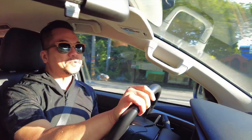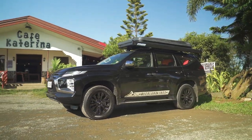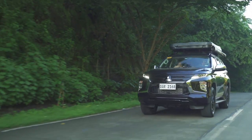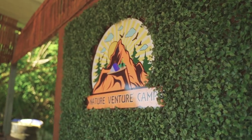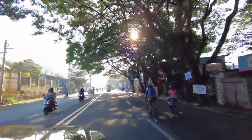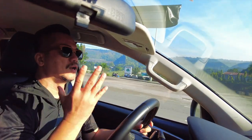Today, I got my hands behind the wheel of the 2023 Mitsubishi Montero Sport Black Series. It's a beautiful day. What a weekend to get started. And we are headed to Nature Adventure Camp. It's one of those destinations where you have an hour and a half to travel and a lot of time to spend, an entire day of relaxing and unwinding and just kicking back on a weekend, but not a lot of investment in terms of traveling time, so you have a lot of energy for your upcoming work week.